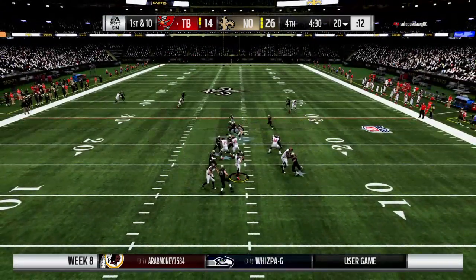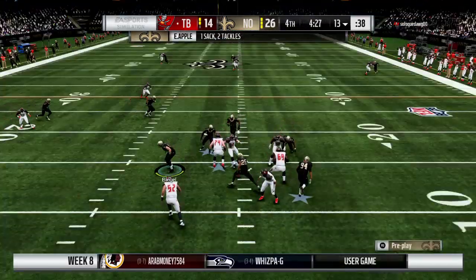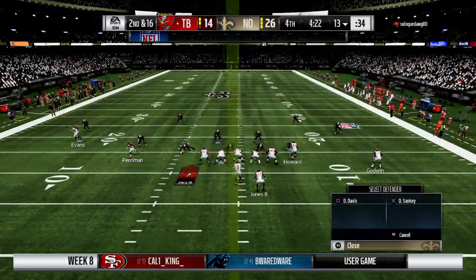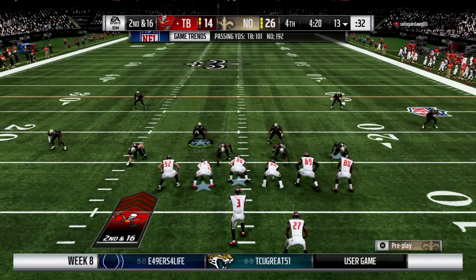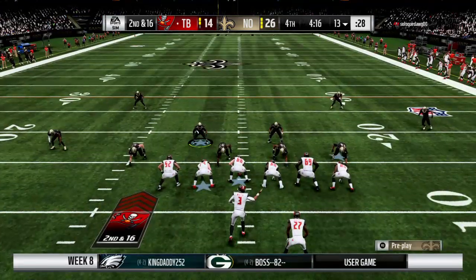Following the interception, Winston, and the Saints pressure gets him. Brought down for a sack. Brandon, if I'm an offensive coordinator and I see an all-out rush like that, I file it away because I'm going to use their aggressiveness against them as this game goes on. I'm going to hit them with a screen soon.